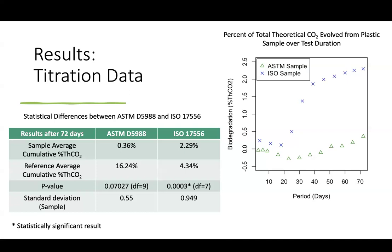This is a little bit more of the statistical information. So you can see the p-value for the ASTM test is close to significance, which is 0.05. Perhaps if this test had had longer to run, it would have reached significance, but it did not over the time that I had to run it. Whereas the ISO test was statistically different from 0, and these tests were different from each other as well. The ASTM sample had a longer lag time, which is the time between the start of the test and showing degradation or showing a positive slope. The ISO sample had a shorter lag time and then a much steeper initial degradation slope.